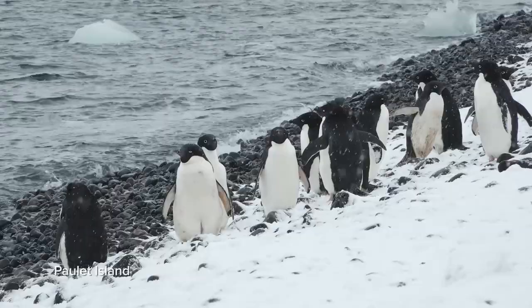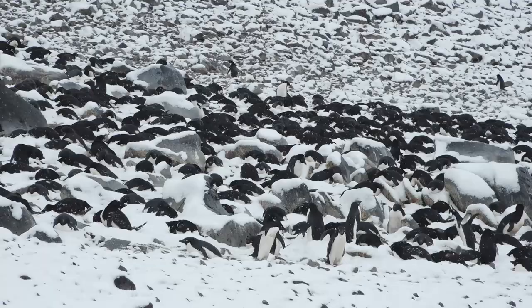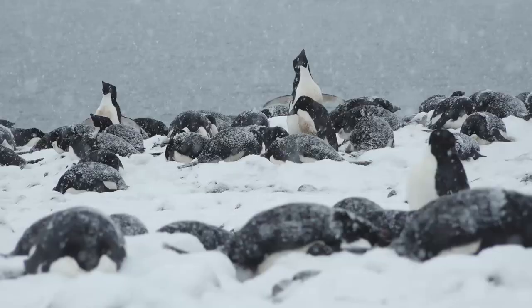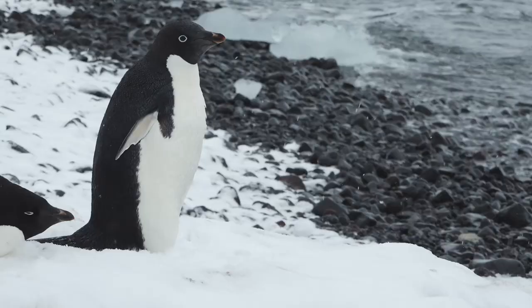We are here at Paulet Island on a beautiful early summer day, light snowfall. And where we're visiting today is the largest penguin colony we'll have the good fortune to visit. There's roughly around 100,000 pairs of Adelie penguins here at Paulet Island. And if you do the math, that's 200,000 penguins.